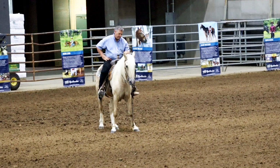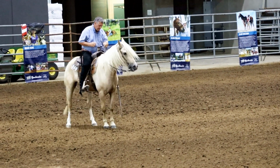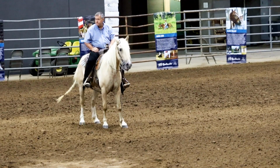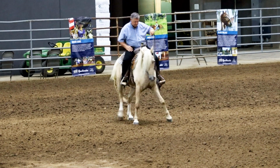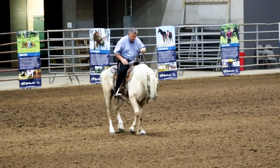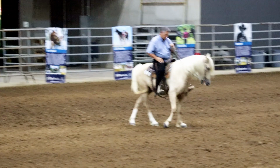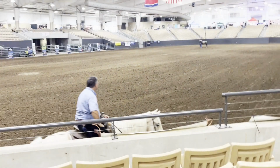He side passes off my left leg better than he does my right leg, but I'm just asking him to do something, nothing too hard. That's off my left leg, his better direction. Then we'll side pass off my right leg here. He struggles a little bit with that one. Back last year, if you remember, we had to treat him for hind gut ulcers, and I noticed it was on that right side towards the back. Sometimes when I ask for a leg cue on that side, I think he remembers that side hurting. We've treated him for the ulcers and he doesn't have them anymore, but I do think he remembers that it used to hurt.